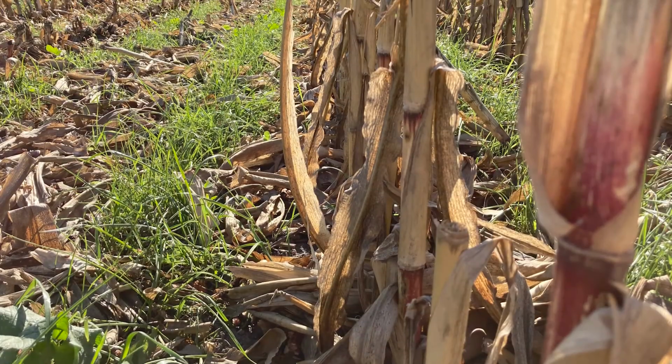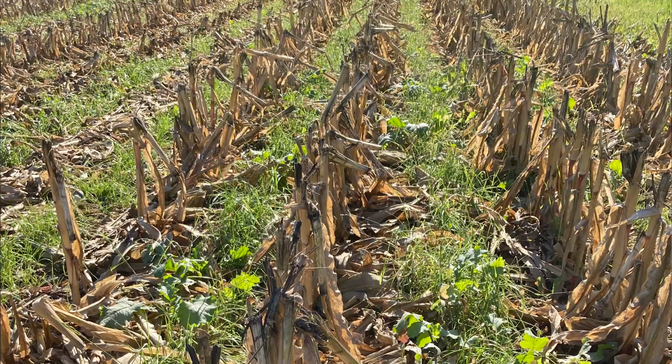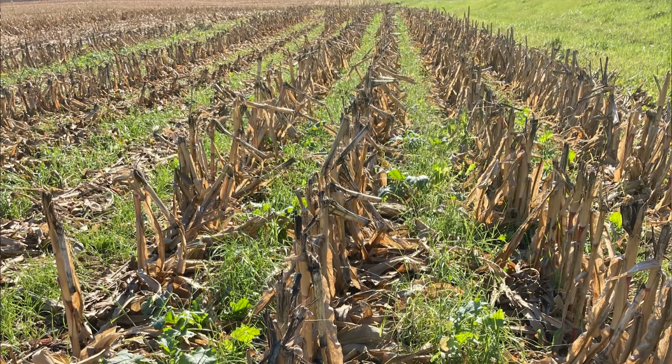Well, those have 100,000 seeds in a pound, and so basically we were learning that the brassicas were taking over the stand and shading them. So we've backed those back down to a half a pound each. And so that's kind of the mix that looks pretty good now.